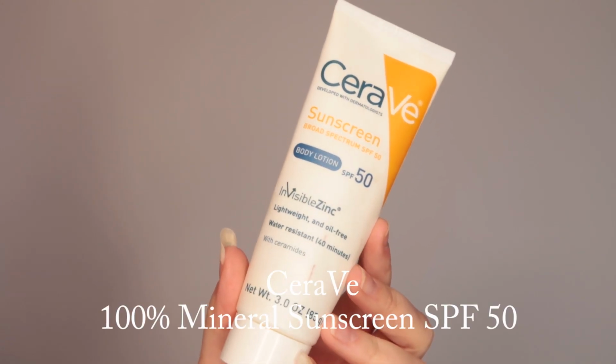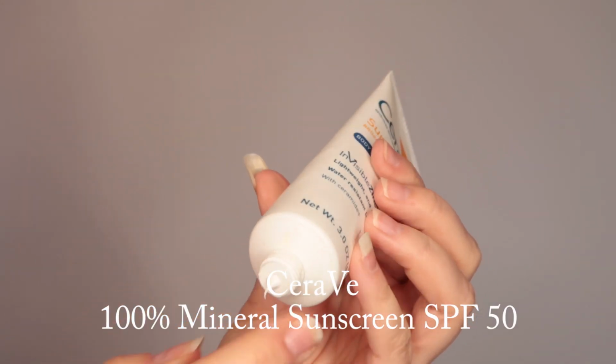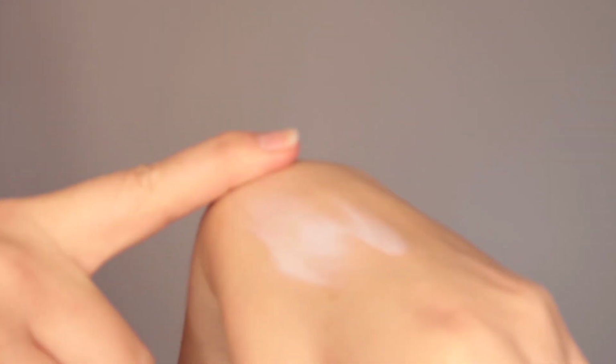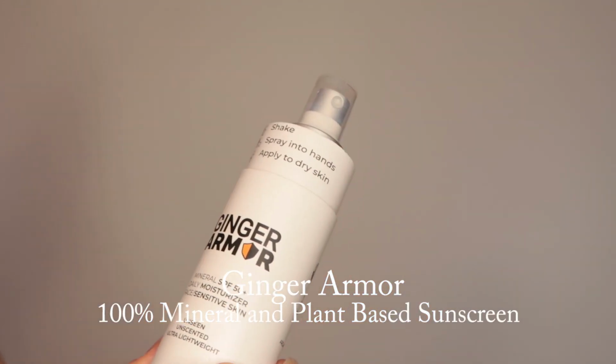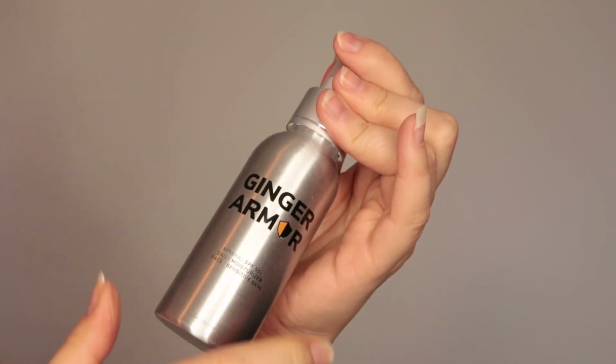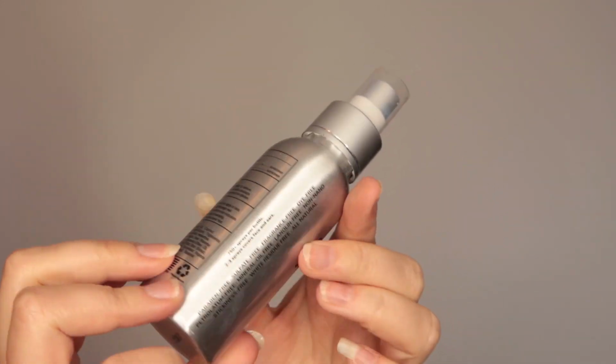Something that's very important if you're using any acids on your skin, especially throughout the summer and when it's really sunny, any time of year, is to use a sunscreen. I prefer to use something like the CeraVe that has no oil in it for my face. And this one from Ginger Armor is amazing. It's very liquidy. It will go onto your skin perfectly. I love it. It has some really great skincare benefits in it as well.